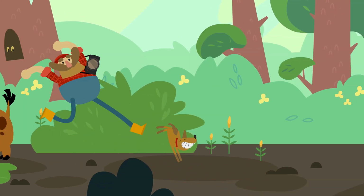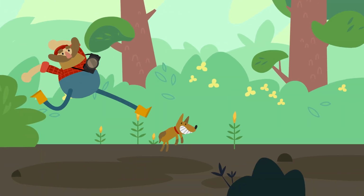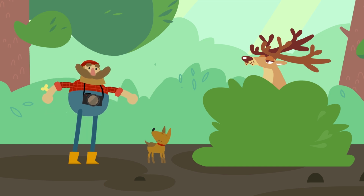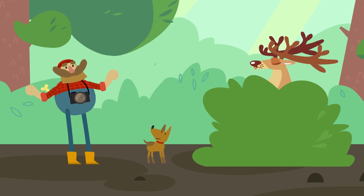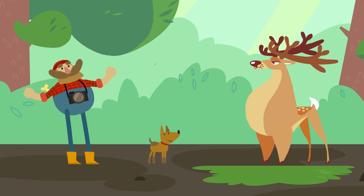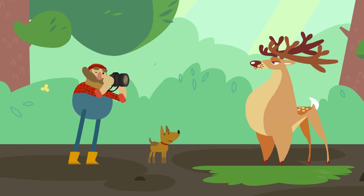Running through the forest, click, click, click. Look at those beautiful antlers. Who is that? Woof! It's a deer. Let's take its picture. One, two, three. I'm taking it.